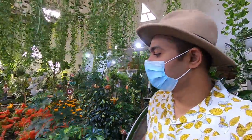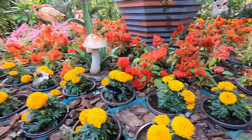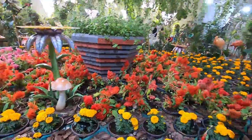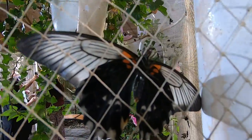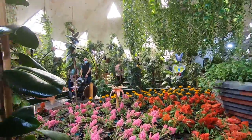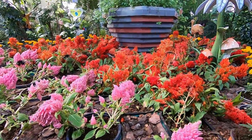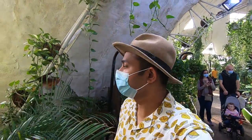So beautiful. Look at these butterflies sitting on that. These butterflies are so scared of me. Another one. Look at this. Guys, these are not fake. They're real butterflies. Wow. Oh, they are running away. Can you see some butterflies on my hat? I don't see. They are even here.